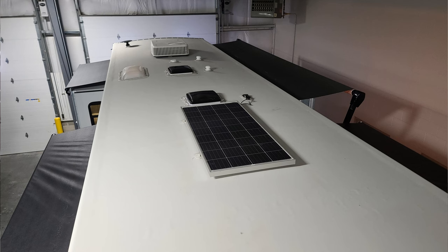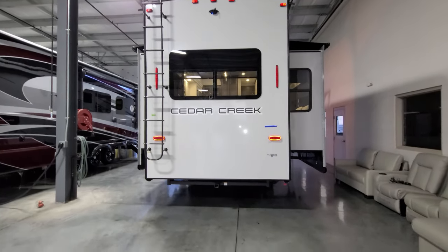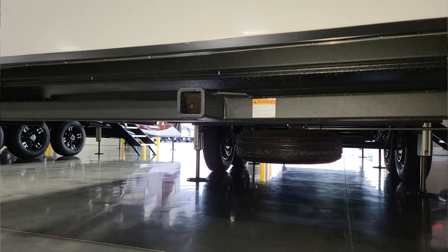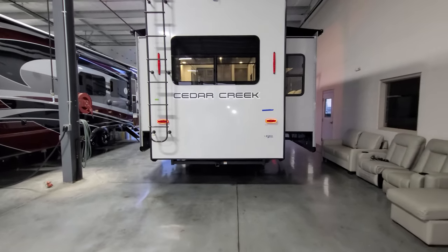You can see in these pictures that are popping up that basically you've got all kinds of goodies up here. Solar panels, air conditioners, TV antennas, plumbing stack vents. Everything needs sealed and maintained. Keep up with it, very, very important. Down below here, you have a traditional 2-inch hitch receiver back here. Now this is just a luggage rack type of hitch or bike rack type of hitch. It is not meant to tow a boat or anything like that.